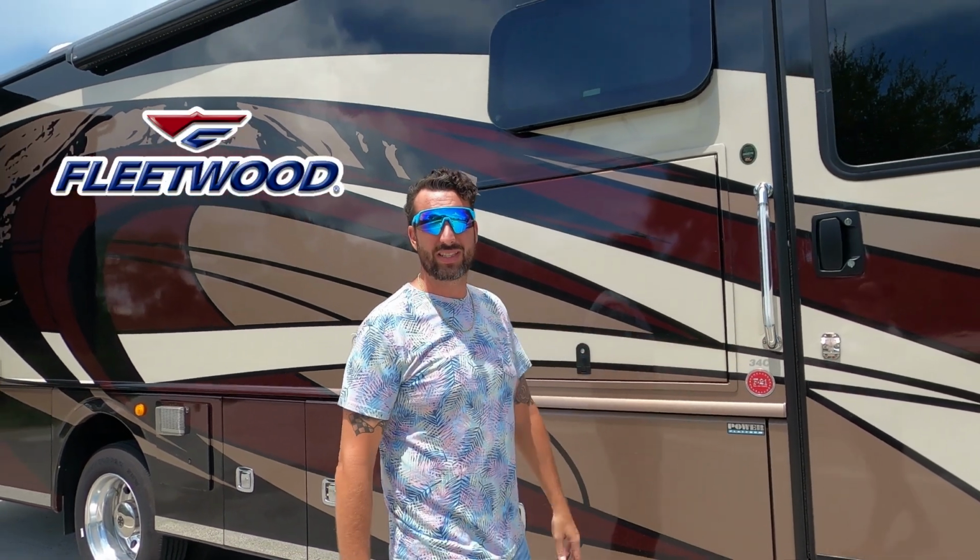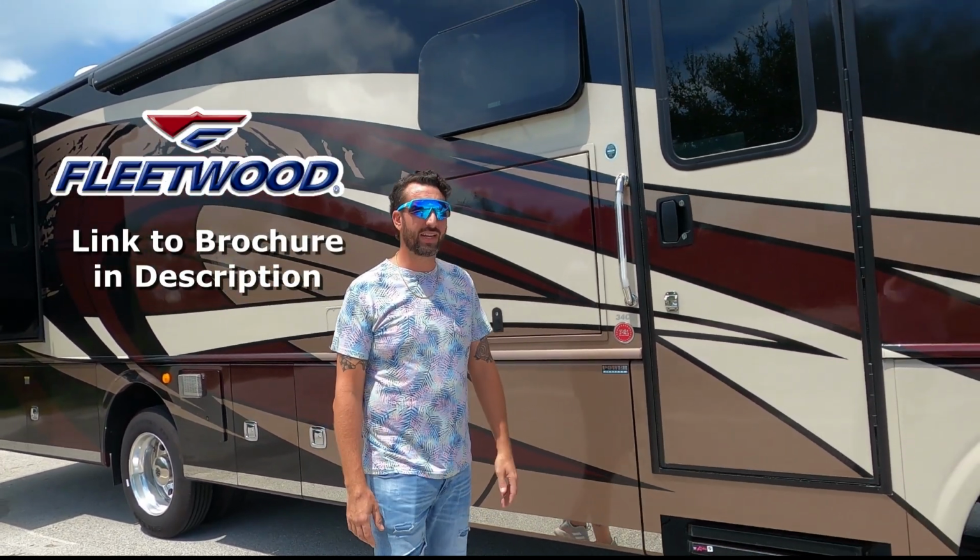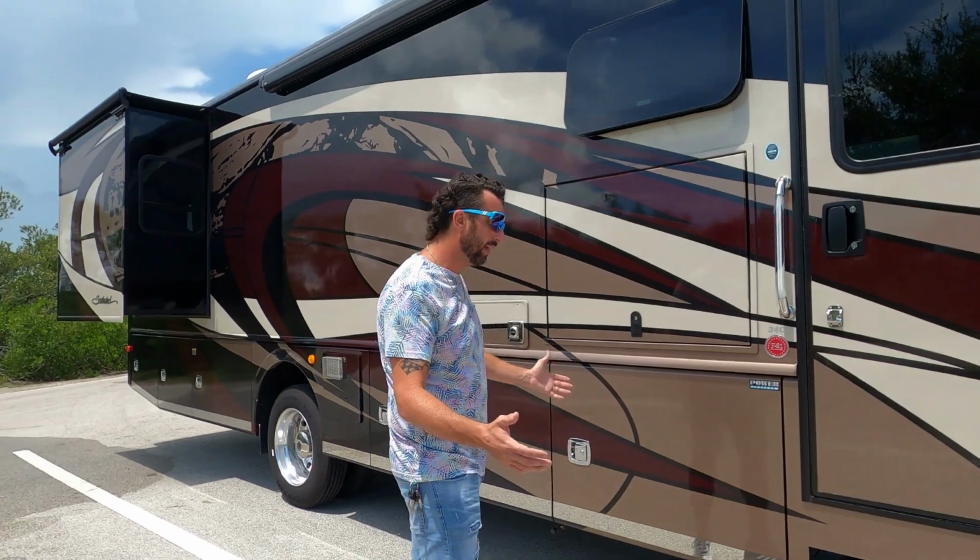Our first coach purchase was a Southwind Fleetwood 34C. The 34C is the single bath, king-size bed setup.